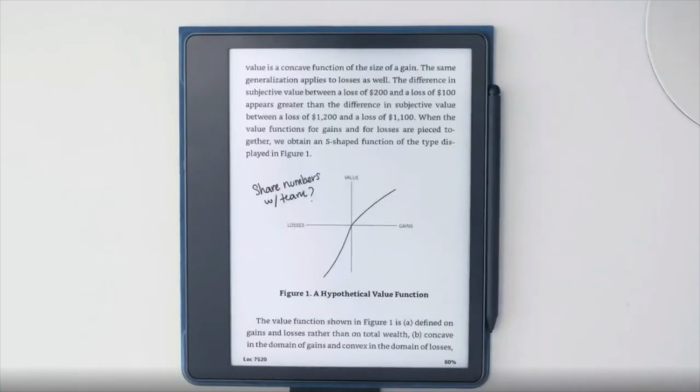Or say you're a heavy comic or manga reader like I am, then the larger screen of the Kindle Scribe can really help you out in those cases. It is definitely an improvement over the smaller Paperwhite.